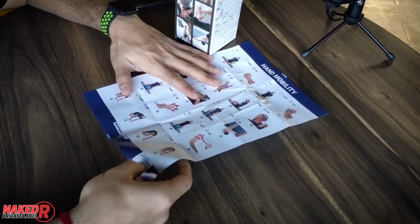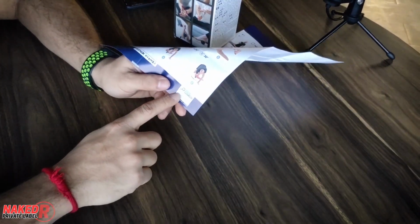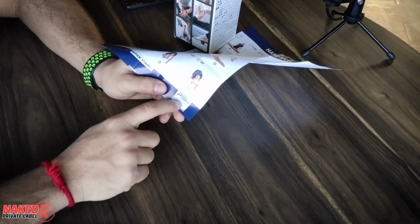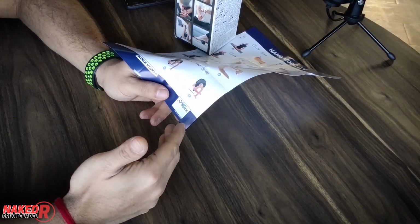And now over here it says, oh wow, it also tells you that they've got an app called Decathlon Coach, and this is what I was trying to search for on their website, but their website did not have a link for the application. Now in the insert they've actually mentioned the app. So what they're trying to tell you is that if you don't understand what this means, you can download the app, watch the videos, and then make sense of it. So that is about what you see in the insert.